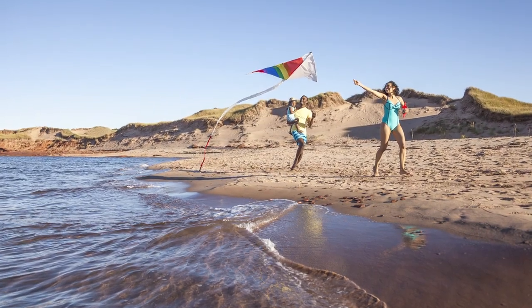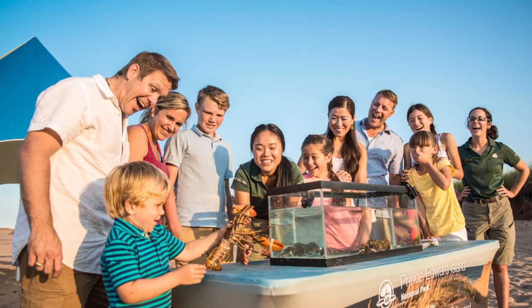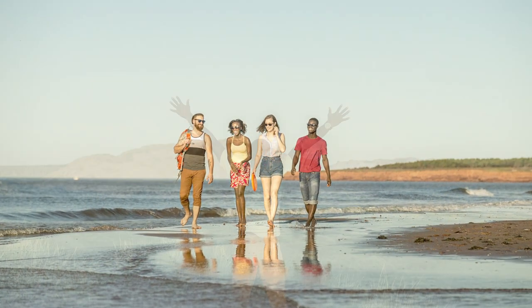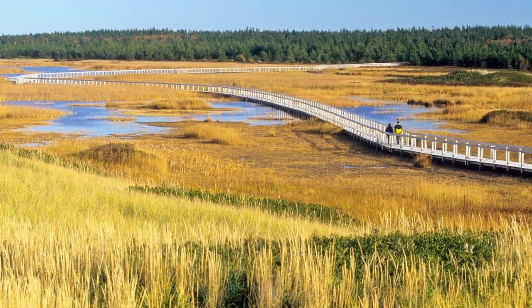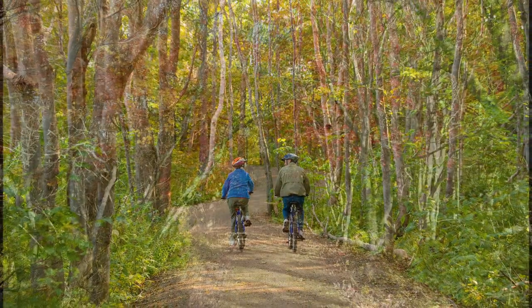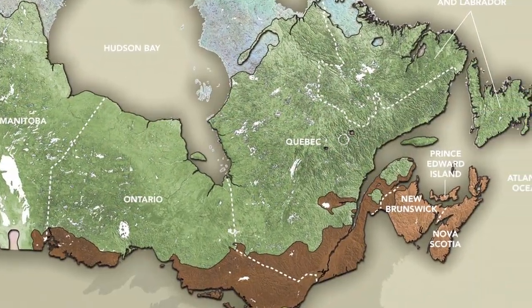Prince Edward Island National Park is known for its sandy beaches and warm waters. Thousands of visitors come each year to experience this exceptional place. But did you know that Prince Edward Island National Park is much more than a beach? It's also home to beautiful wetlands, freshwater ponds and streams, and pleasant forests. In fact, the woodlands of PEI are considered part of the Acadian Forest Region, which covers Canada's maritime provinces.